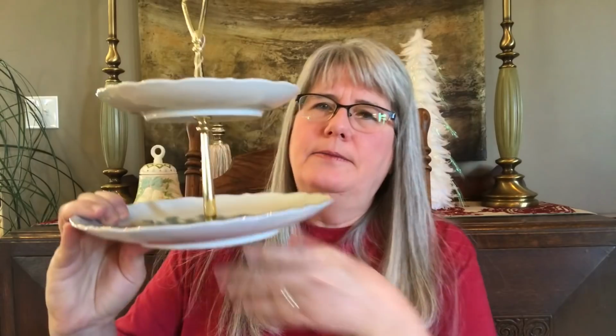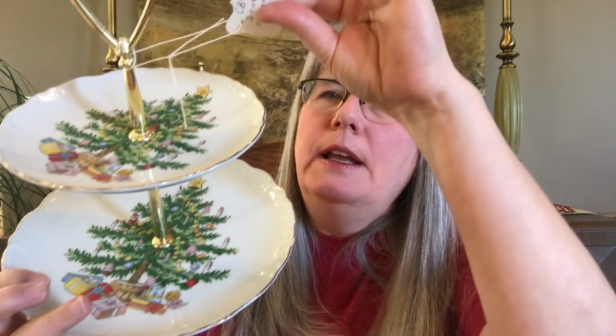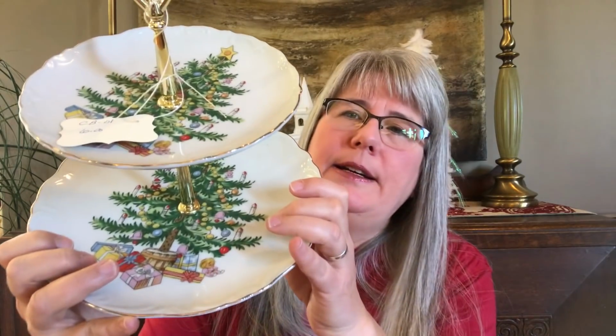And it's a little two-tier tidbit tray. And I've looked this up. I can't find a whole lot of this pattern, so I don't know if it's a rare pattern or what, but I can't find a whole lot about it. It was $6. I did pay the $6 for it, and I haven't decided what I'm gonna do with this yet, if I'm going to keep this or try and list it on eBay. Not really sure what I can get out of it. But anyway, there is that.